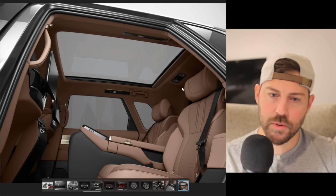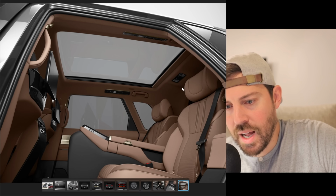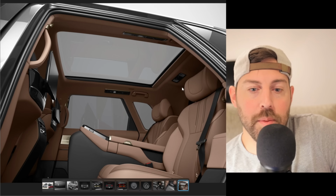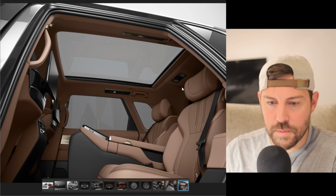Wow, that panel moonroof looks pretty good. What do you guys think? Do you wish it was bigger? I think that's plenty big, and we know that this panel roof probably is not going to be this big on the Lexus TX, but we can hope.